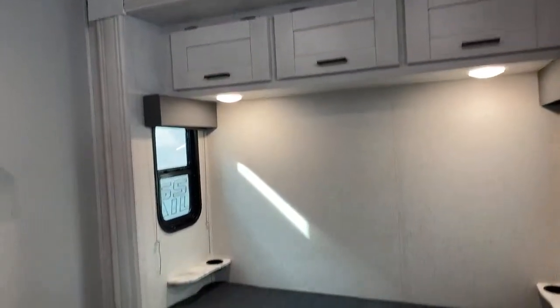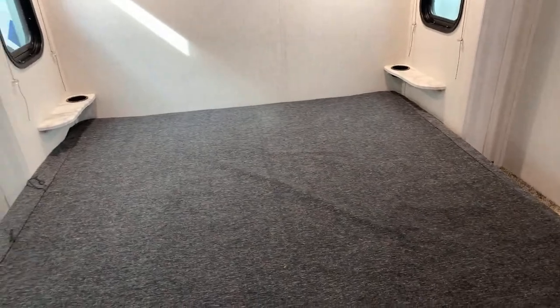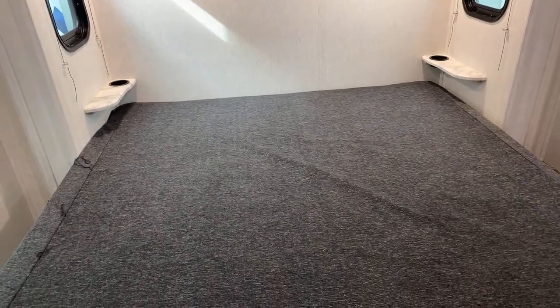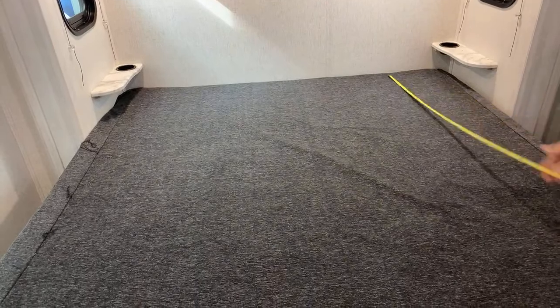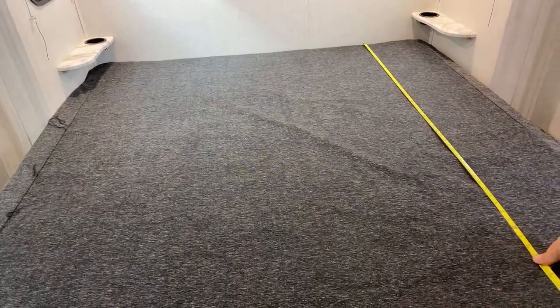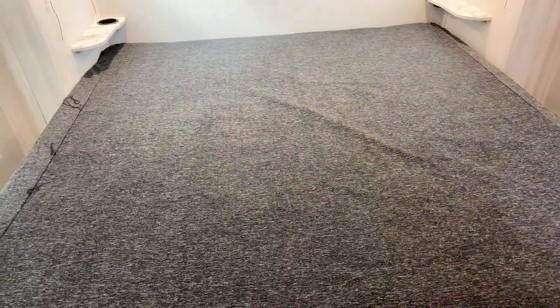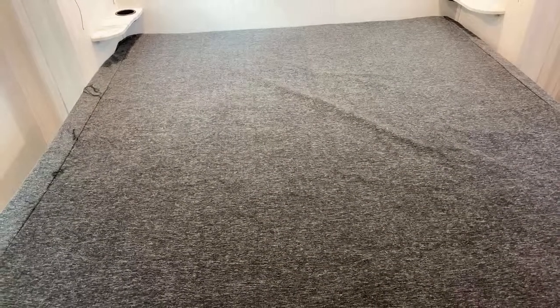All right, so this looks like a residential RV Queen. This is an RV Queen. Remember, we were only 76 inches. So we'll make sure we're still the same. 74 by 60. Okay, so 60 wide, 74 long.